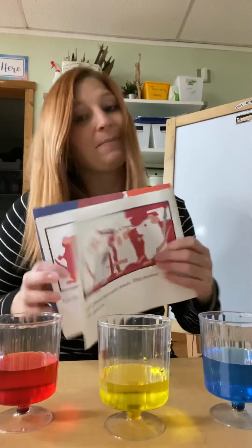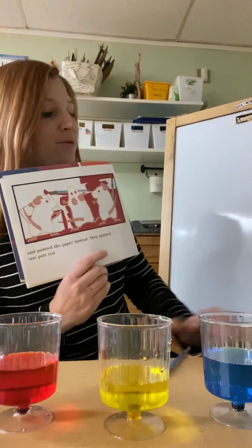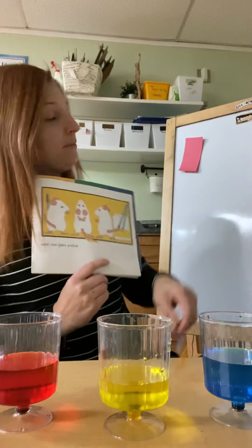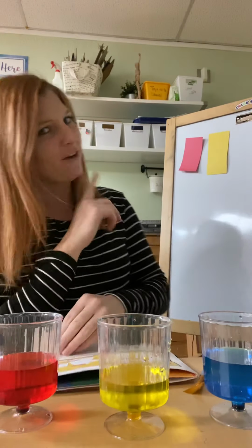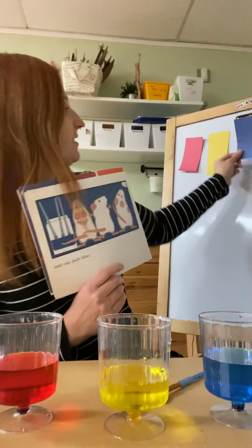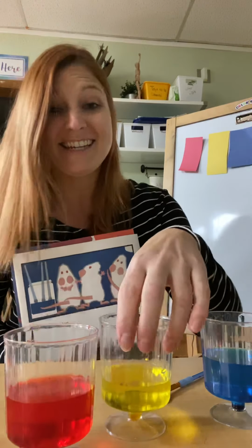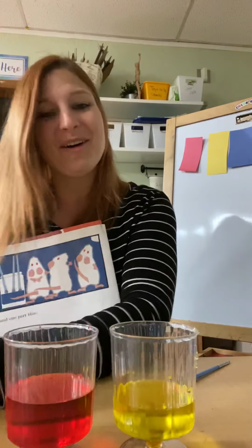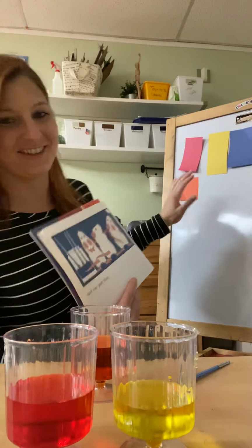Well, they decided to paint the paper instead of themselves. So they took out their paintbrush and painted one part red. Then they painted one part yellow. What do you think they painted next? We have red, yellow, good job, blue. So they painted the paper a little bit of blue. Then they mixed red and yellow together. And who remembers what color red and yellow makes? That's right, orange. So they mixed red and yellow and made orange. Good.